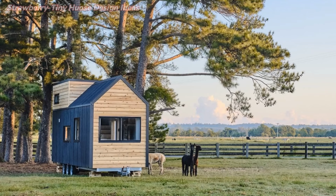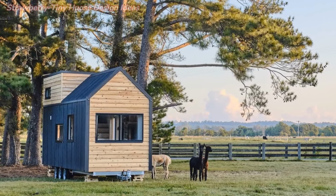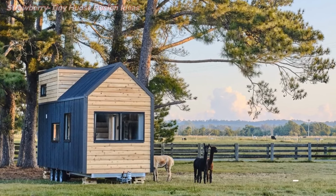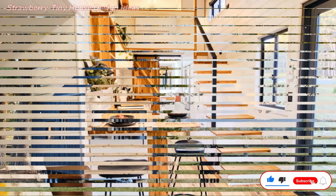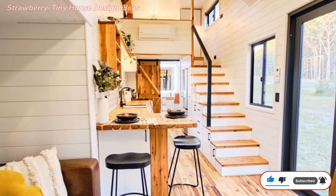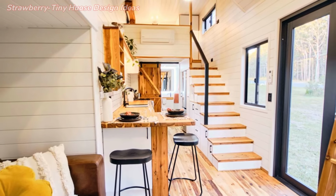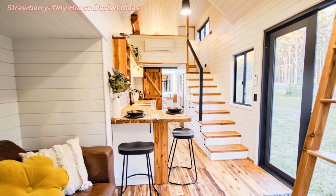Ideal for singles or couples, or simply for guest accommodation, this model has a cute pitched roof and lofts, a cozy living area, and a stunning kitchen. While no longer in production, the Sojourner remains a cherished model in tiny living. Although this model has been discontinued, if you like them, you can contact them directly to design your own.